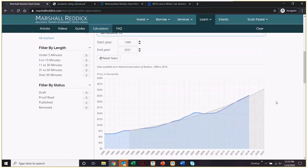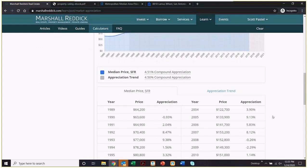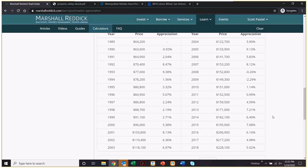And our web development team turned the data into a very useful and interactive graph here. So the table of year-over-year median home prices in San Antonio is in front of your screen right here, from 1989 to 2018. Again, this data is available for every major metropolitan market in the country.